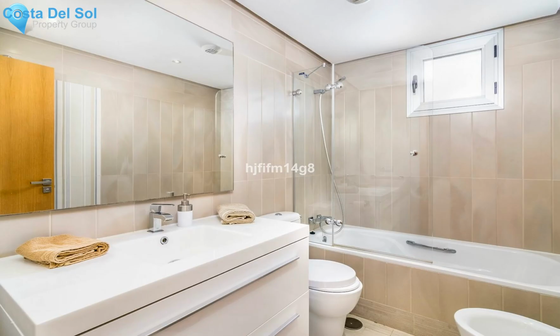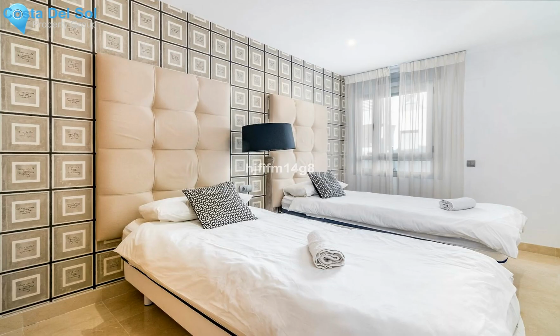Thanks to a fantastic infrastructure, beachside location, and international schools, San Pedro is a perfect location for families looking to relocate to the coast.